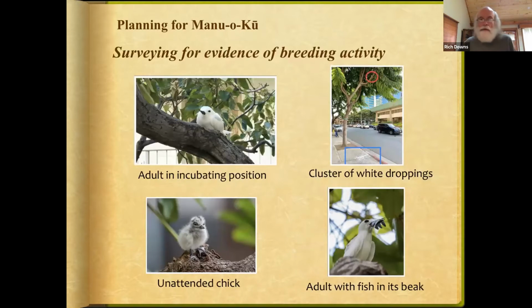Another important thing that we do is we help the trimmers understand what they should be looking for: breeding activity. Sometimes, like in the case of this small unintended chick in the lower left of this slide, they're quite small, and their coloration just allows them to blend right in with the tree. But there are other signs. One, as I mentioned before, is the position that the adult gets into when it's sitting on an egg.